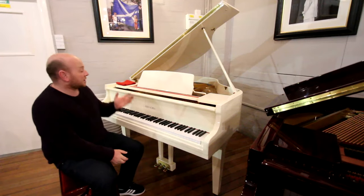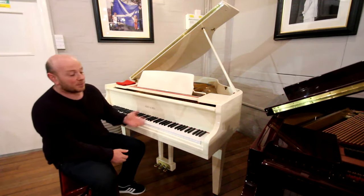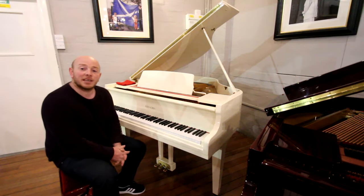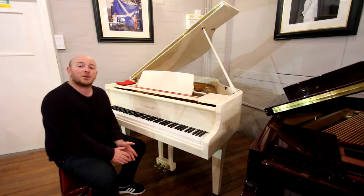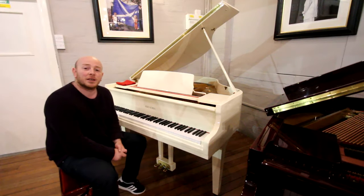phoenix.co.uk. This is a Reid Son Ivory White Baby Grand Piano. It's currently in our Christmas selection. We have about 200 pianos in our Christmas selection in stock in our showroom in Mansfield, Nottinghamshire at this moment in time.